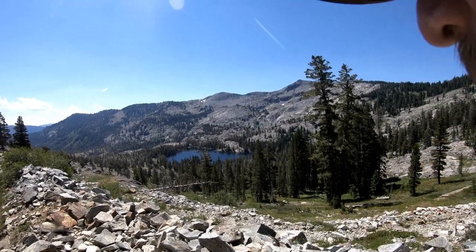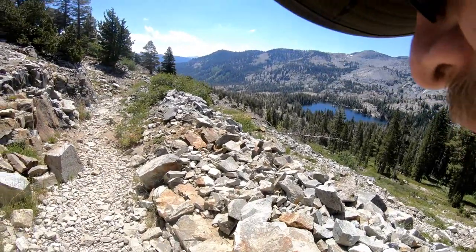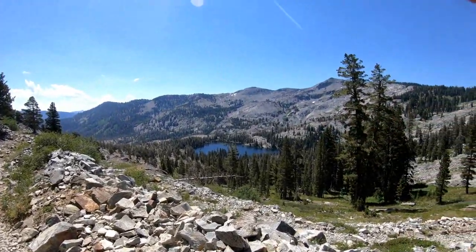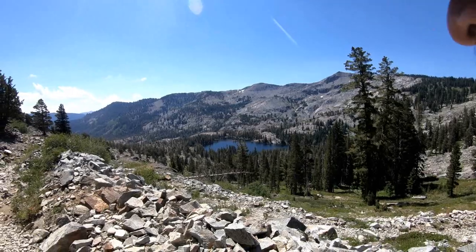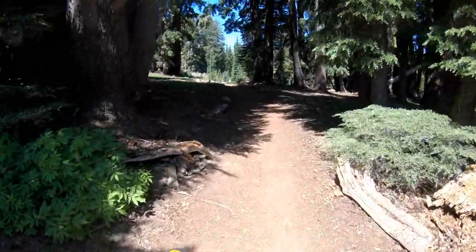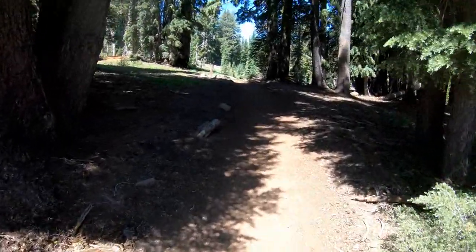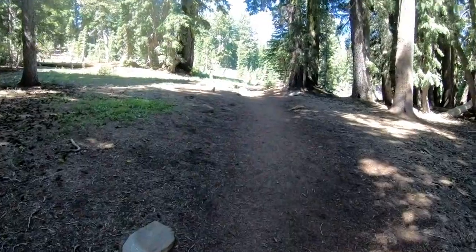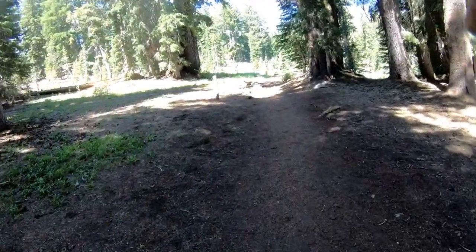You better do your research before you come out here. Believe me, don't start at Echo. If you start at Echo, you'll be getting off the trail. You've got to start at the lower elevations and spend some days, then get up here. Beautiful trail up here. Finally made it to the top. It's all pines. 8,400 feet.